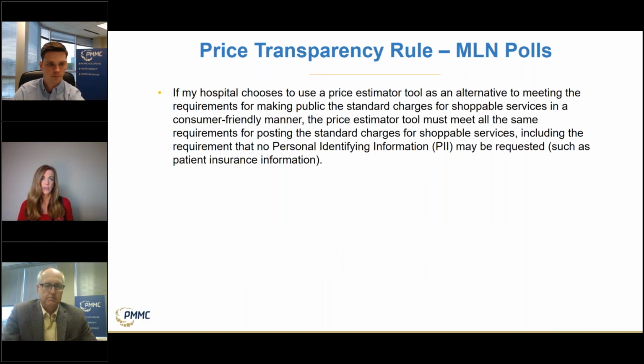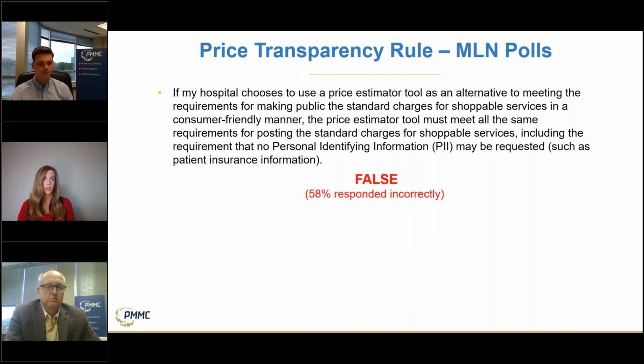Another poll question that the majority of attendees answered incorrectly is, if my hospital chooses to use a price estimator tool as an alternative to meeting the requirements for making public the standard charges for shoppable services in a consumer-friendly manner, the price estimator tool must meet all the same requirements for posting the standard charges for shoppable services, including the requirement that no personal identifying information may be requested, such as patient insurance information. The correct answer is false because CMS did not include a requirement that no PHI be collected, because we recognize that insurance or other information may be necessary to provide patients with that real-time personalized out-of-pocket price estimate.